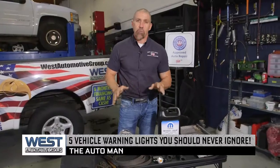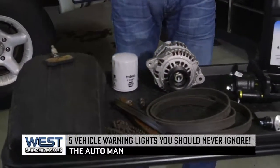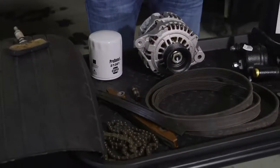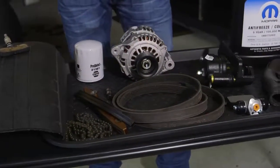Today we're talking about 5 warning lights on your vehicle you should never ignore. We're going to start off with the oil pressure warning light. If your engine runs low on oil pressure internally, there's a high chance you could damage bearings, timing chain guides, lifters, or often make noise. We want to get that rectified right away to prevent damage internally.